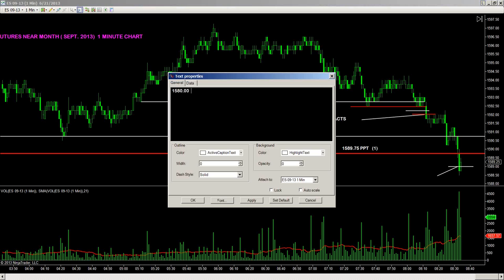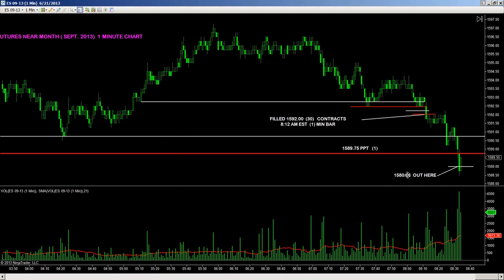especially for the new person, because at these price points, clearly laid out in advance, you have a better opportunity to lock in a profit. And as your skill level grows, you can stay in these trades. It was my opinion at this time that this was the best area to be out.